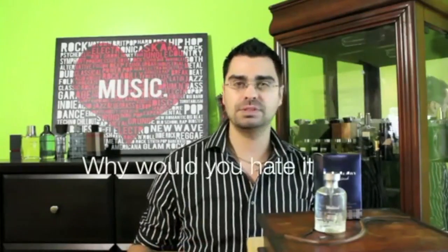Why would you hate this fragrance? Well, a lot of people say boring. The dry down smells like detergent, which I attest. It's feminine, it's synthetic, the lasting power is not there, longevity and projection not very good, and very common scent. These fragrances with the citrus top and the floral mid are a dime a dozen.